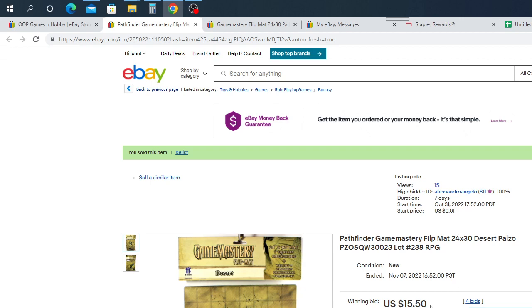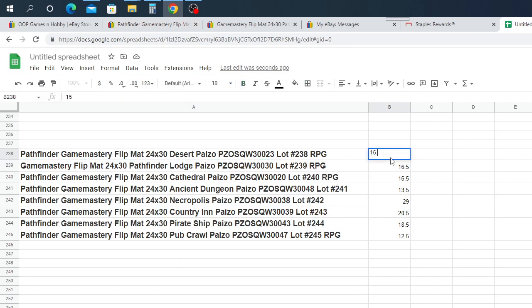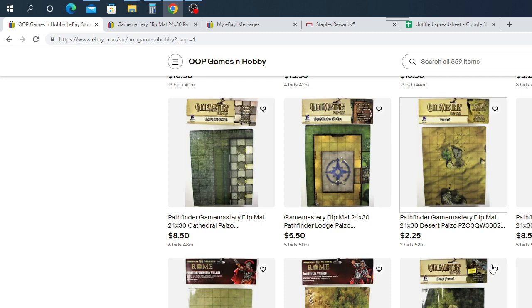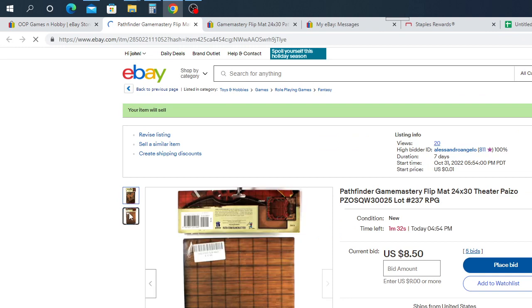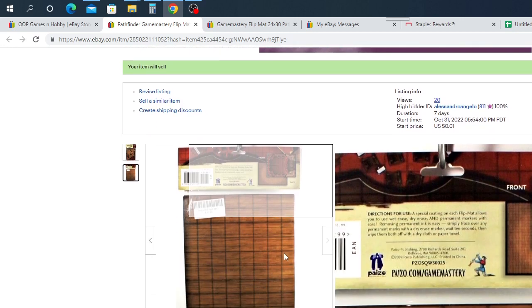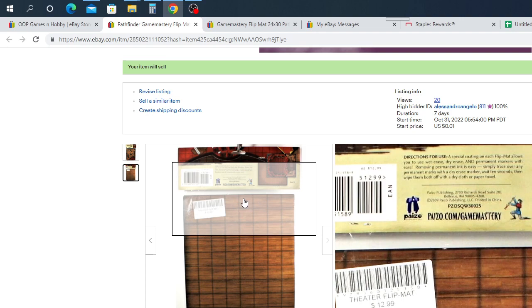There we go. That went from 225 to 1550. That's the kind of pricing we were looking for. Get rid of the desert, go to theater. This is gonna look like a Western one. Yeah, kinda. Ooh. I like the back though. Just wood grain like that? That's kind of cool.